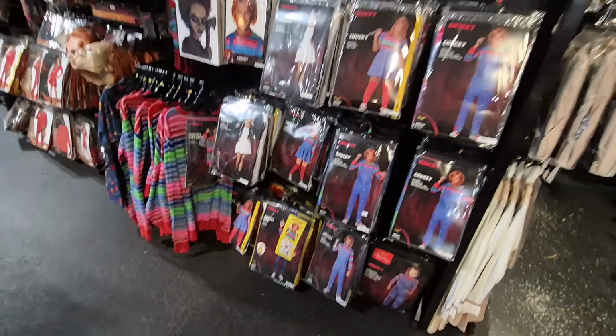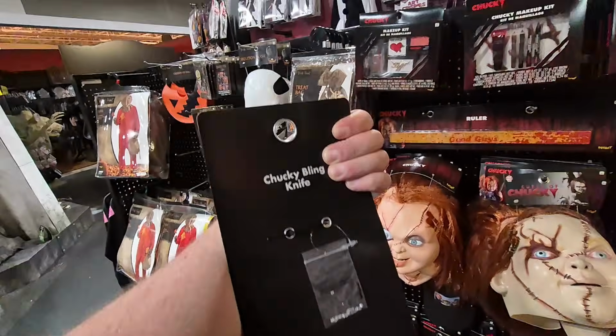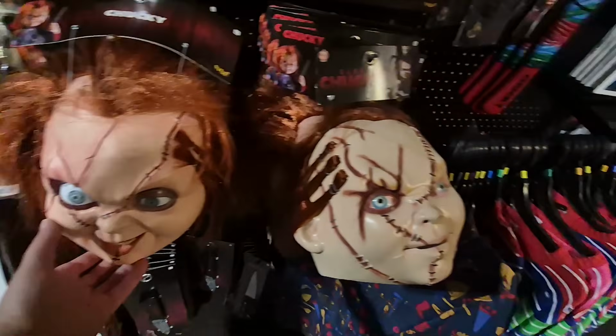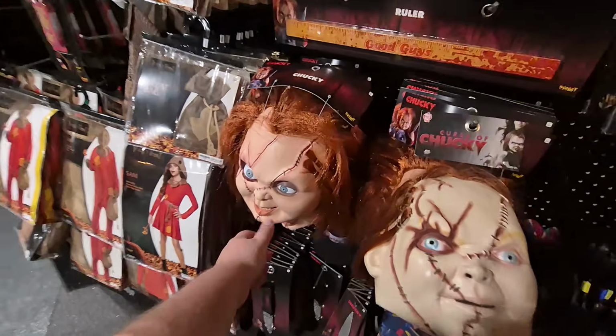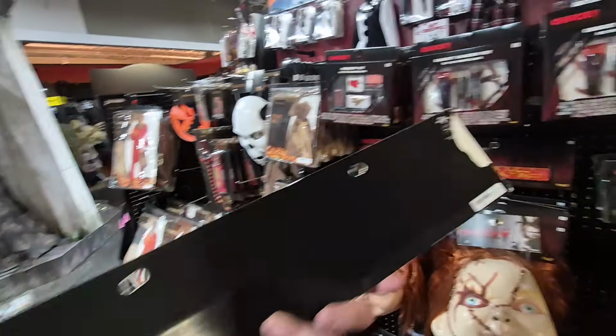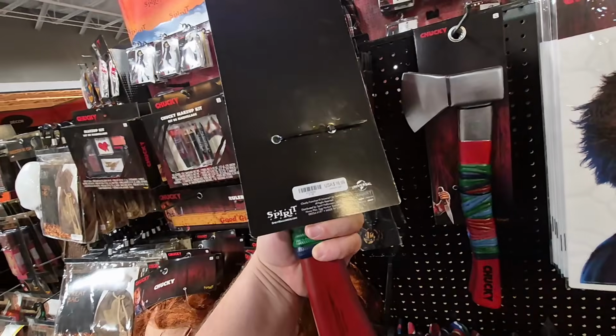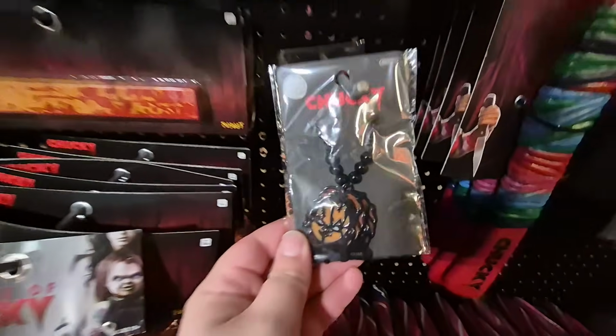Love it. Look at how well stocked the Chucky section is. They have tons of the cool stuff, including the bedazzled Chucky knife. That is very cool. I love the bedazzled stuff. $17 for that. Then there's the regular knife down there. Chucky masks. I don't really like either of these though. This one's not bad, but it's a half mask. They have his ruler. That's probably the one I would get if I was going to be Chucky. $10, not bad. Then they have his axe there. That one is $17.